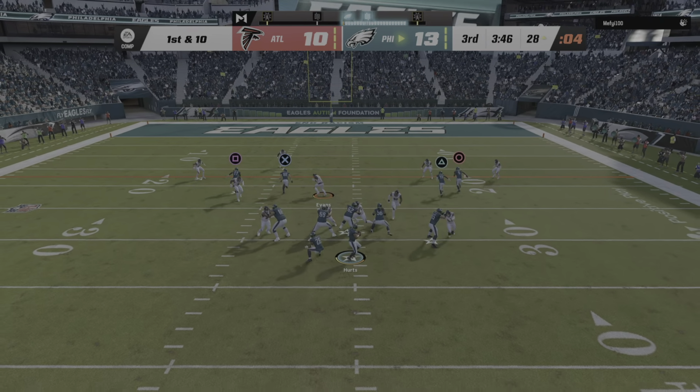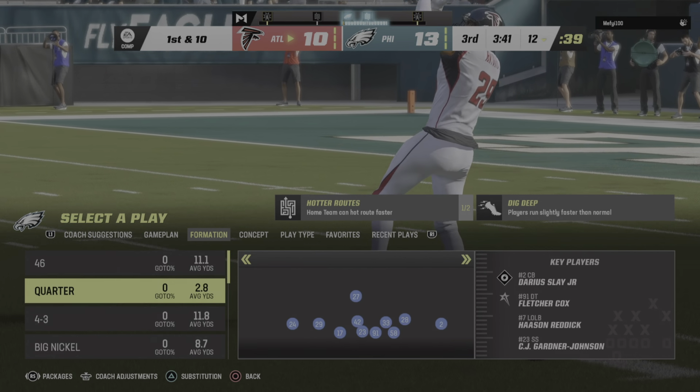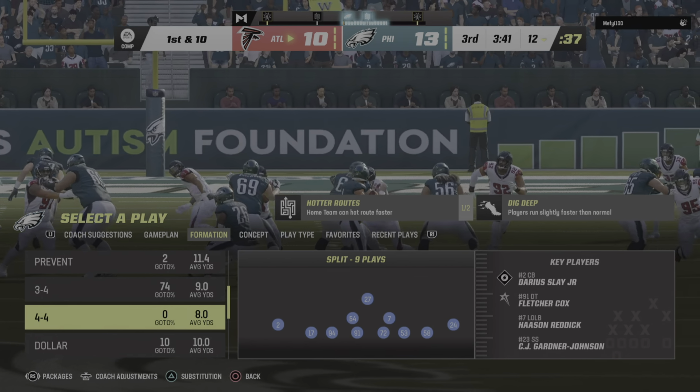On 1st and 10, it's Hurts. Looking for Watkins, and it's intercepted. Picked off by Casey Hayward. And the Falcons will take over here at their own 12-yard line. First possession of the third quarter, an interception, so maybe a second-half tone setter. Indeed, and not the tone they wanted to set.